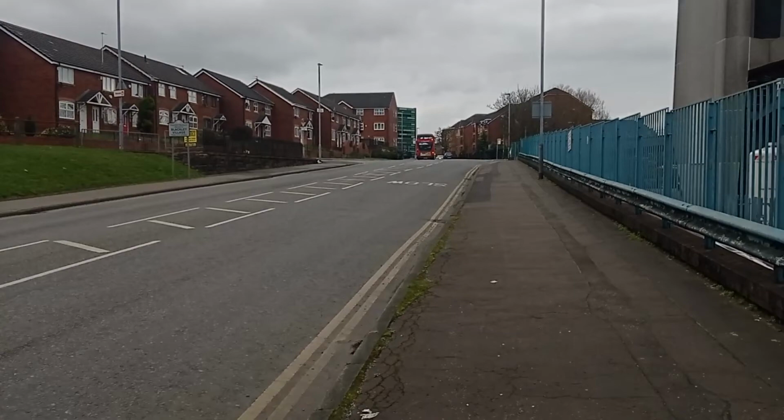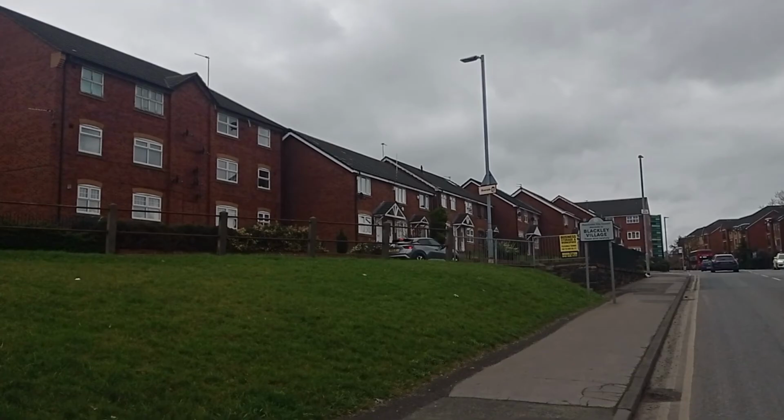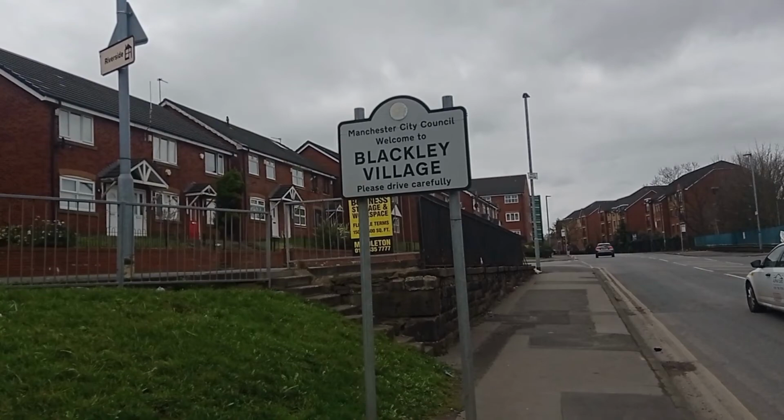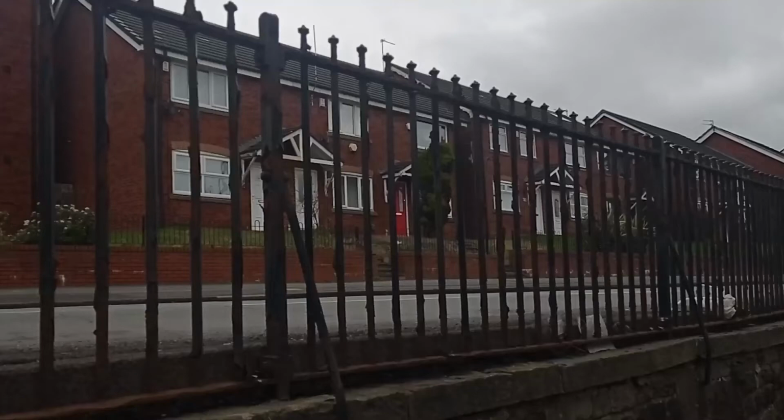Right, so this is the Blackley village. Try to cross here. Yeah, so this is the Blackley village. This is where it starts. Residential buildings. Let me cross over here. It's going to be easier for me.